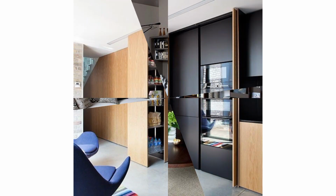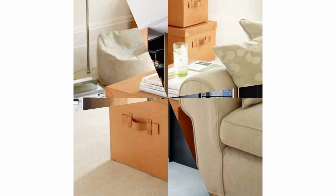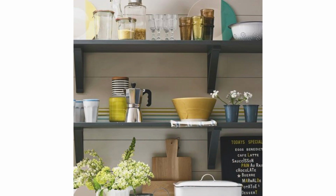Organization can feel like a moving target, especially if you're limited on space or have accumulated too much stuff over time. Fortunately, there are a range of versatile storage ideas for clothes, small closets, or tiny spaces that are inexpensive and effective. Below, you'll find creative solutions that can help you declutter every room in your home.